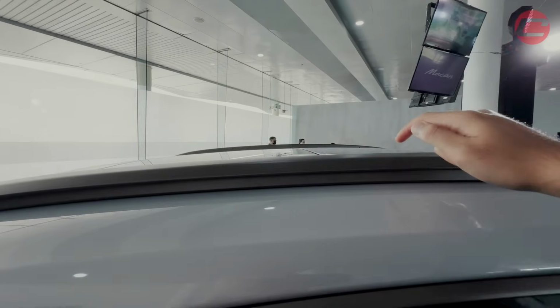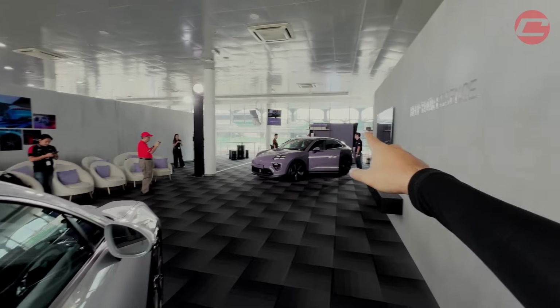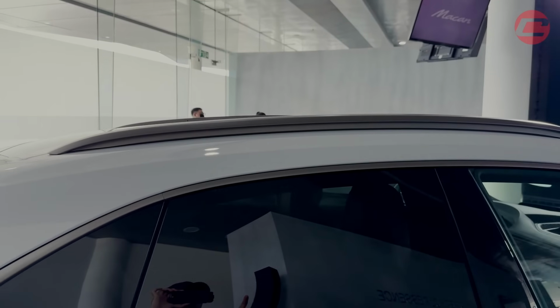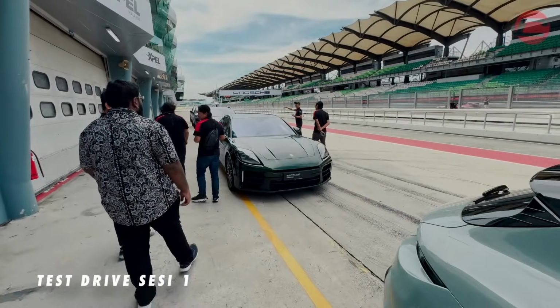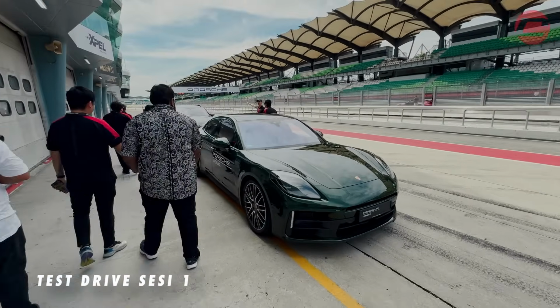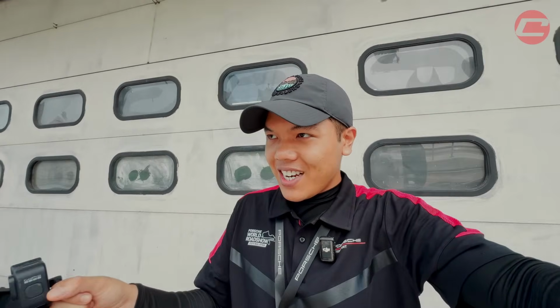Ada roof rail kat sini. Instead of yang macam kat Macan 4 tu tak ada roof rail. Nampak kan? Tak ada roof rail. This one ada. So sekarang ni diorang tengah bawa kita tour dekat 5-5 kereta yang kita bakal test. Kita orang akan bawa full track dengan kereta-kereta ni. Setiap semua yang ada dalam ni akan ada chance untuk bawa kereta-kereta ni lah.